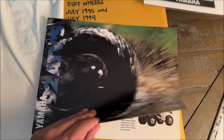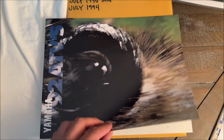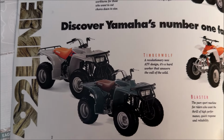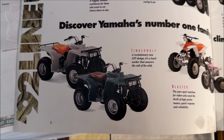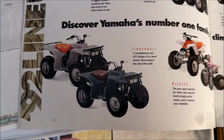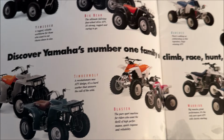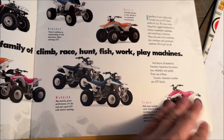And then this was the overall full line brochure for 92 Yamaha ATVs. You can see over here, the Timberwolf was kind of entry level, but it was also positioned as a little bit of work and a little bit of play machine. It could do both pretty confidently.